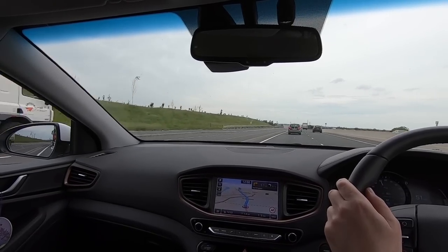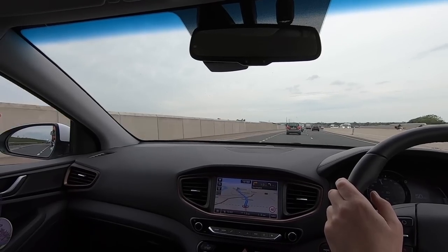If we hadn't been moving out of the UK, I did look into importing the car into Denmark and just decided it was just too onerous.